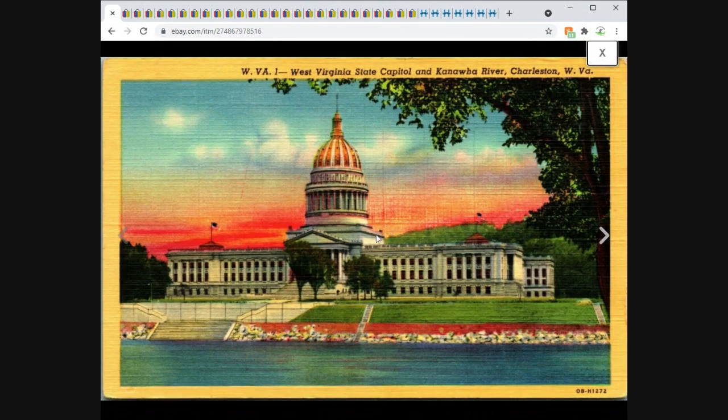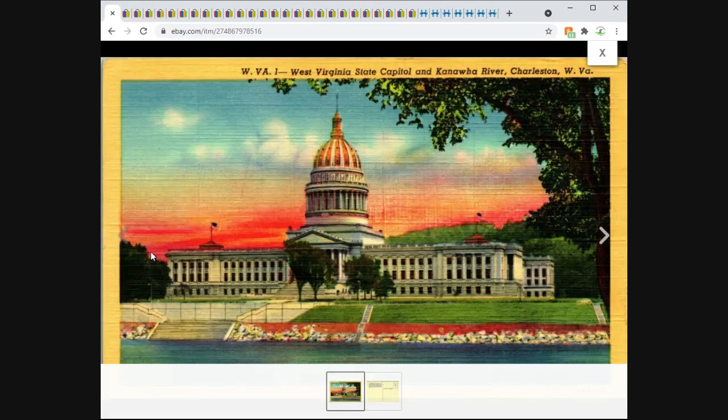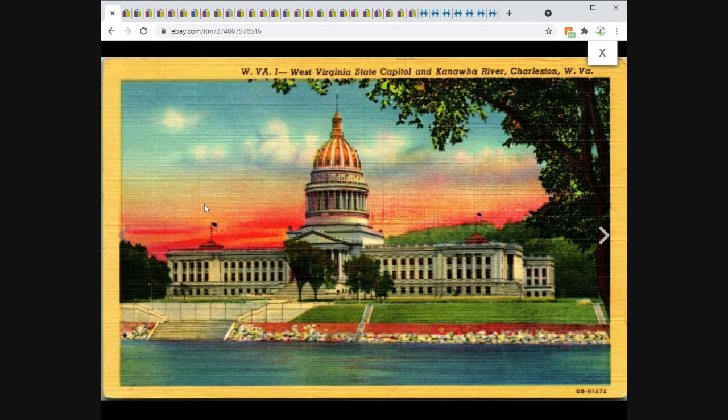Well, wouldn't you know it? West Virginia again. All right. This is the state capital. I'm not sure I'm going to pronounce this right, but hey, we'll try. The Kanawha River in Charleston. Honestly, I just was like, it's West Virginia. I'm going to list just every West Virginia card. I didn't lot a single card. If it looked common, I just put it out for $2.95, and this is one of them. And it sold very quickly for exactly that much, $2.95 free shipping.